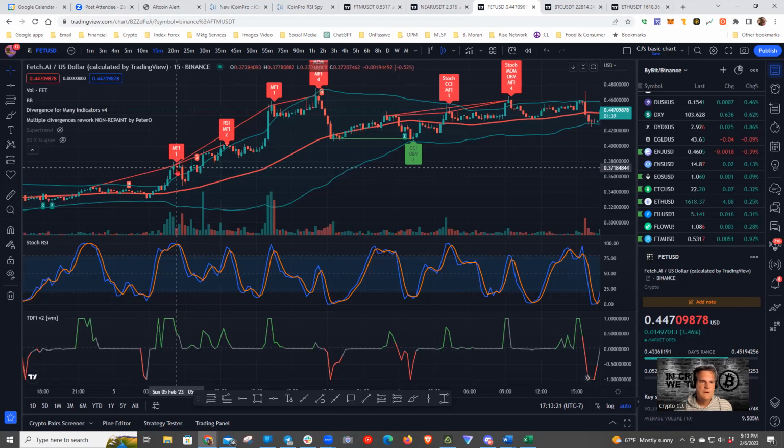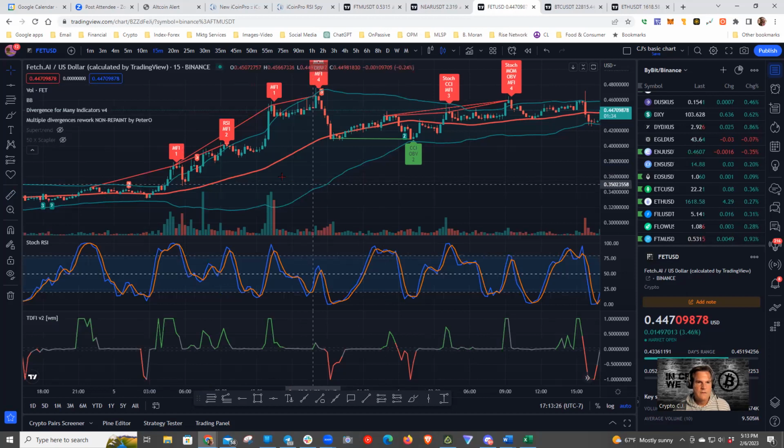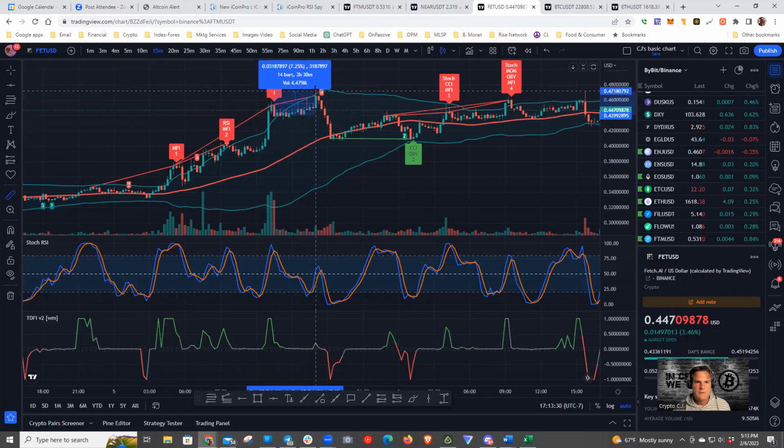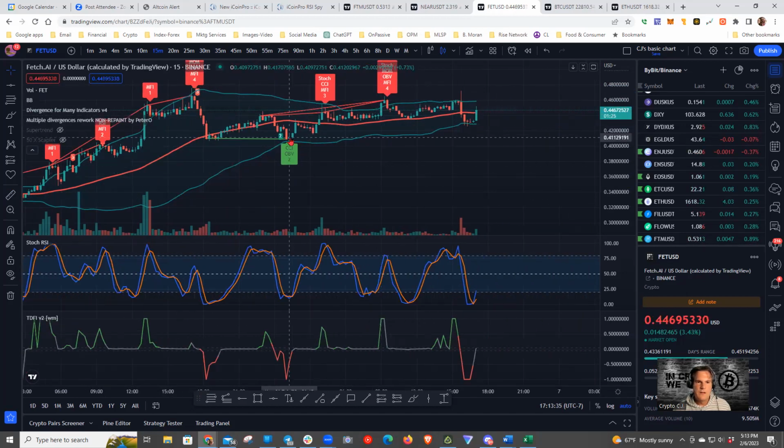You can see some of these shorts. They did okay. Actually, all these shorts were profitable except this one. And then this long obviously did really well.